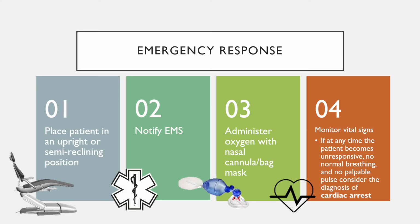So what is the emergency response? The first thing you want to do is place your patient in an upright or semi-reclined position. Next, tell someone in the dental team to notify EMS. Third, administer oxygen, either by nasal cannula or bag mask, whichever one the office has on hand. And then the fourth thing you want to do is monitor the vital signs.